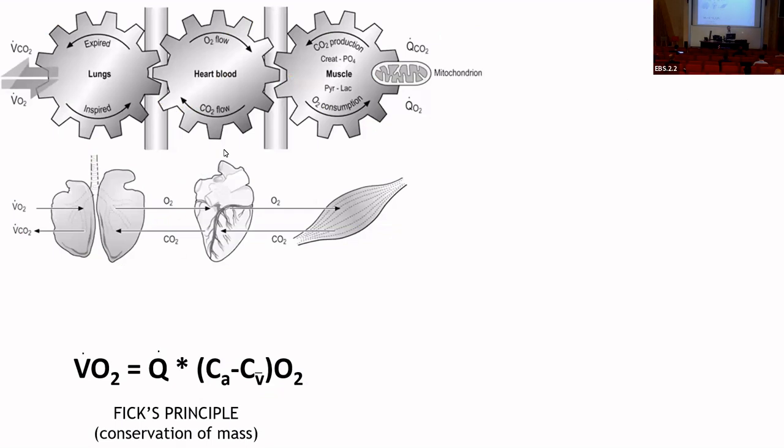So if we look at the oxygen cascade and we try to combine all these elements as a machine, what has been highlighted by physiology is that what is happening at the level of the muscle is a consequence of several gears working one together with the other, where oxygen is taken up by the lungs, is transported by the cardiovascular system up to the muscle, and then is taken up by the mitochondria to be utilized and produce ATP. From a mathematical point of view, this is classically expressed by the principle where oxygen consumption is equal to the cardiac output times the difference in oxygen between arteries and veins.